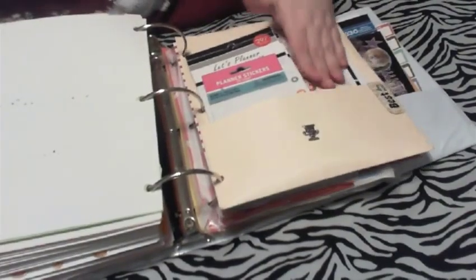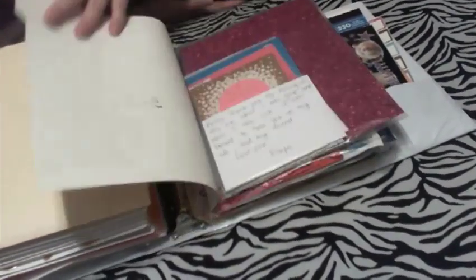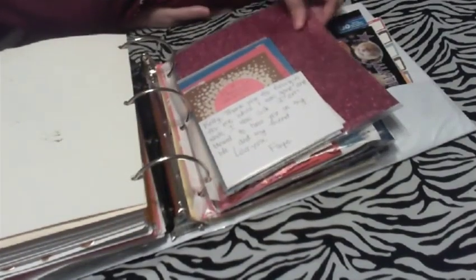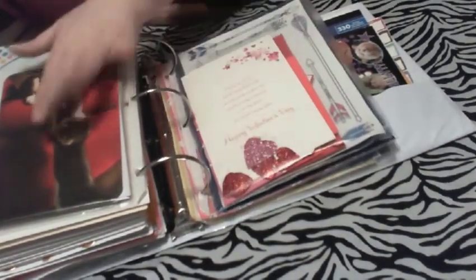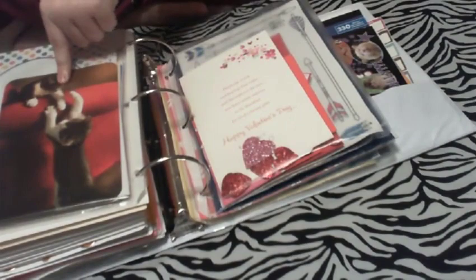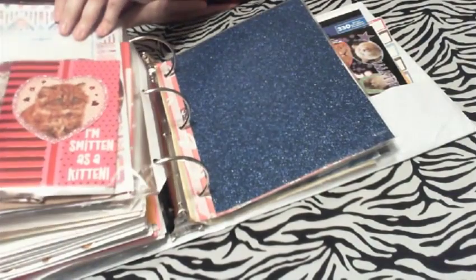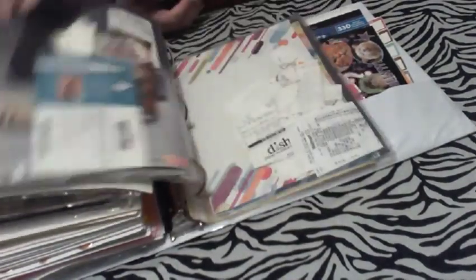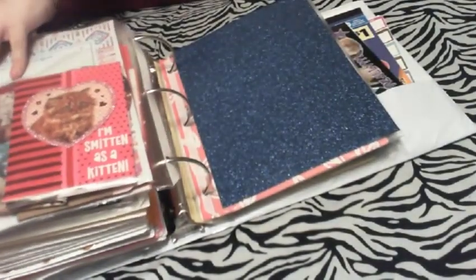Getting back here to the back, to my friend portion. I did get a lot of Valentines, so I was going to show you that they are back here, and some of them do have special places where I can look at them when I come back here. And I have filled a whole page of my God's blessings out. So that was a good 2 months so far.